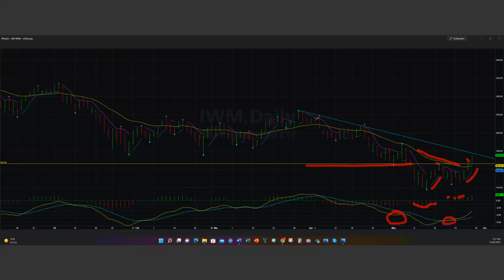That's what I'm saying. I'm hoping that IWM will go. Let's go. So here we got this downward trend line across the highs. That's our next area of interest. We got to watch that on the IWM. That's our next area of interest.